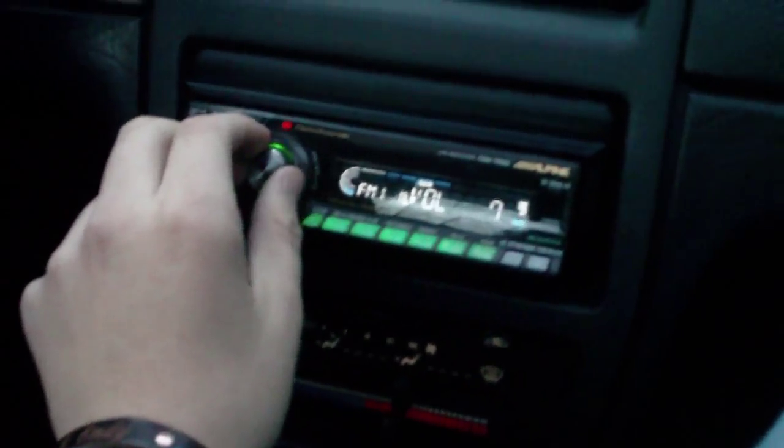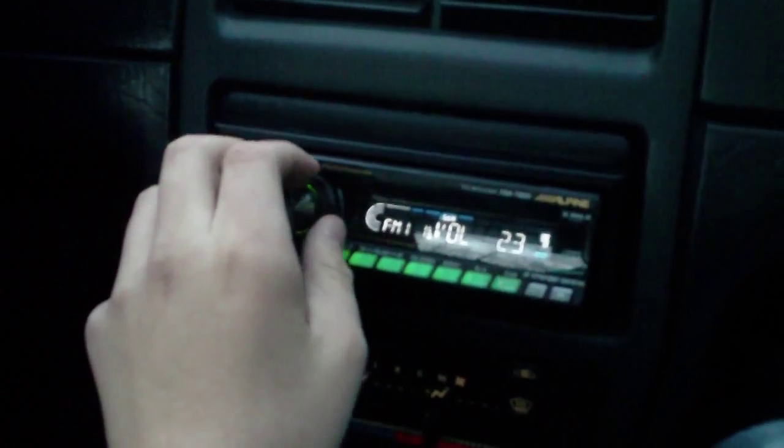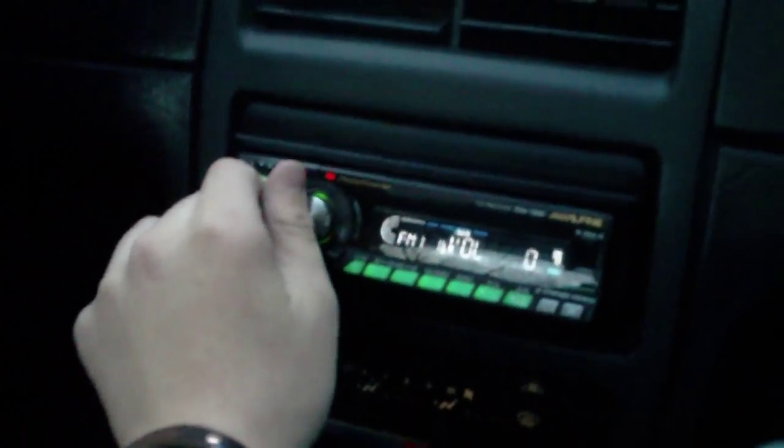Stereo, I'll go ahead and give you a demo from the passenger side. Kind of random, but it's got a pretty good little stereo. When I got it, all the speakers in it were completely shot. They were just gone. But these are pretty good.